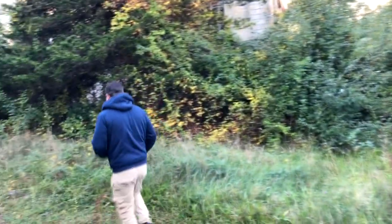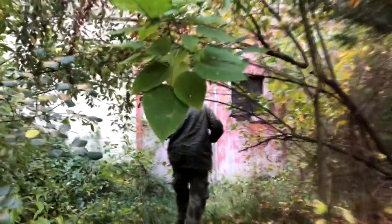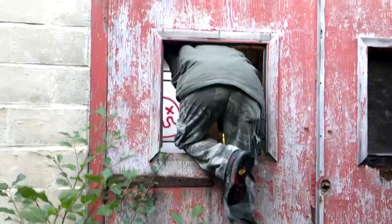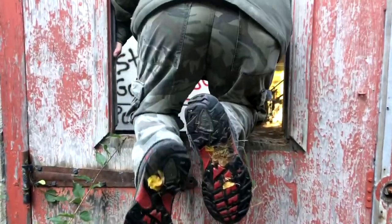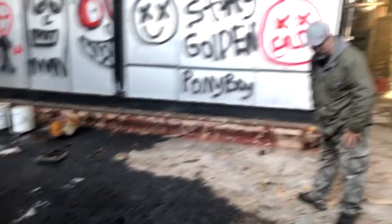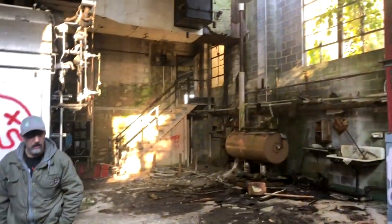Definitely taking its course, but that's besides the point. Let's go inside this building and see what it has to offer. Old workbench. The floor looks pretty greased up, and I'll tell you, it stinks like oil.